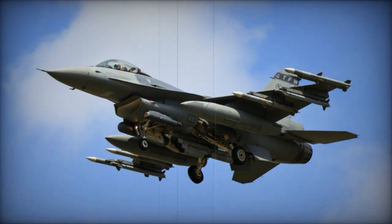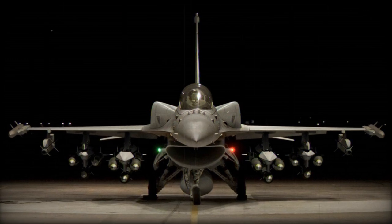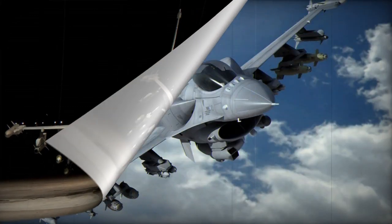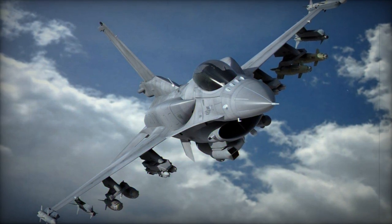The F-16V upgrade offers improved combat capabilities. It can be retrofitted to the previous F-16 aircraft, including the F-16E and F-16F. Also, newly built F-16Vs are available.